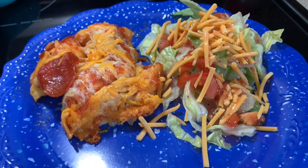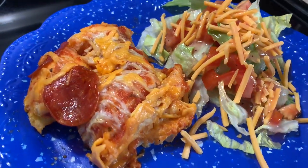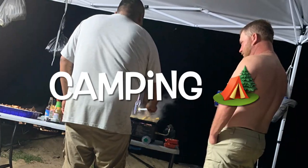We've just got some lettuce, tomatoes, and cheese, and then I've got some of the raspberry vinaigrette dressing, but you know, you can use whatever kind of dressing you like, but I feel like it pairs really good with a salad.